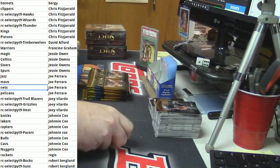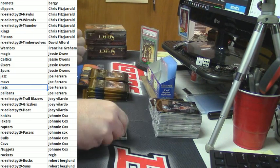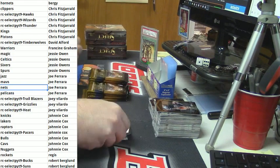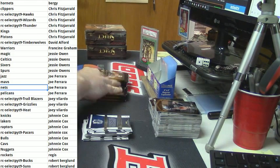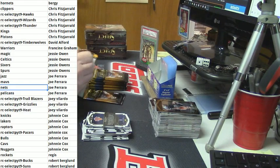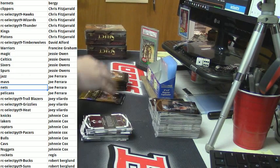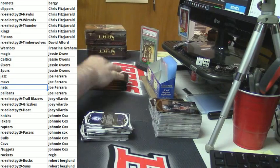So basically all of the good cards are gone out of the box already, and it hasn't even released. Is that what you're telling me? All of the 1-of-1s have been hit. All of the 2-of-2s. 5-of-5s. All of the error cards.